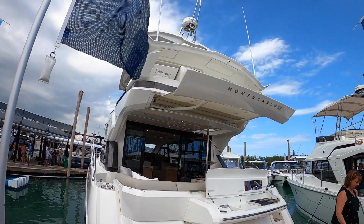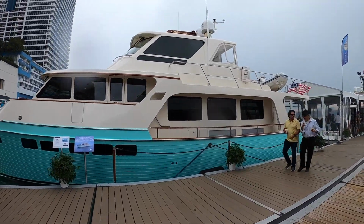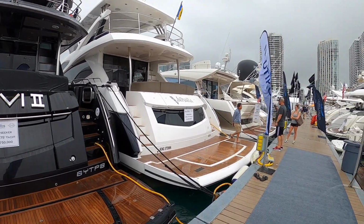Well, in typical Miami fashion, the weather has turned. It's raining and windy, but still always a good time to go see some yachts. Look at this bad boy. All right, now we're spending some money. Write the check. That one's 2.75, that one's 3.2.